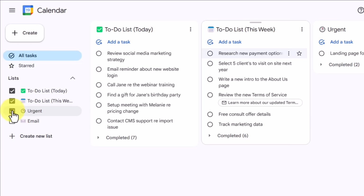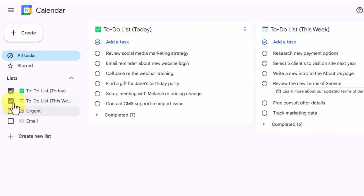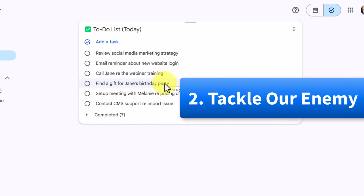Now I'm going to make it even a bit simpler here by removing some of the other lists here in front of me so I can just focus on today's to-do list. Now I've got 6 things in front of me, and I want to move on to step number 2, and that is tackling our enemy.